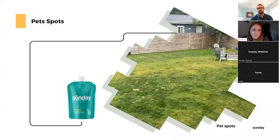So they have our pet bundle? Is that correct? Yep. Okay. So we have pet patch and pet lawn. And in, I believe, San Diego, with warmer upper 80s right now. Okay. So there's no nitrogen in pet patch, which is good.